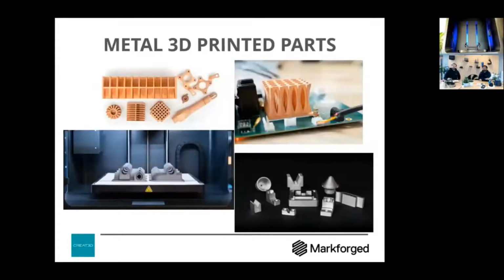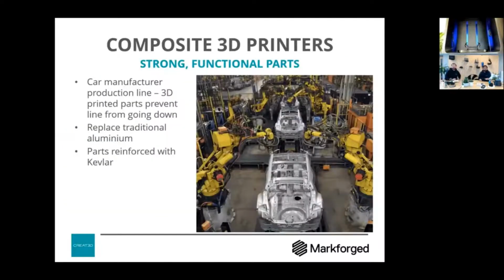There's a range of different metals that we can print in. So 17-4 stainless steel, 3 different versions of tool steel. So this is used in basically making current production methods more efficient. So that's A2, D2, and H13. There's also then Inconel, which is high temperature metal used in things like rocket engines. And then the final one is copper, which is used for things like heat sinks or welding shanks, which is quite an interesting one as well. The key thing with these metal parts is that you can actually create much lighter parts than you can through things like CNC machining.